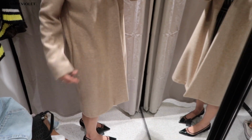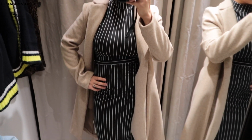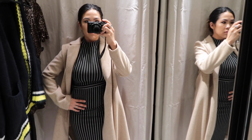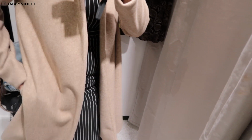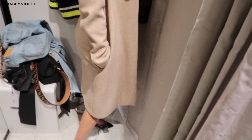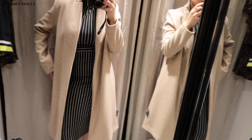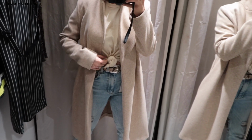This sand color coat is so luxurious looking. It looks so nice with the striped dress, and I think that it is just a beautiful addition to this outfit. It looks very professional. My favorite part is the deep pockets and how soft it is. It looks really cute with the collar popped up as well. I did wear it in a size medium because I like it oversized, and I think it looks so nice this way, but my favorite way is casual.